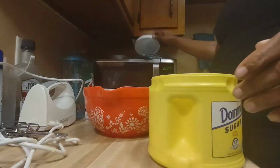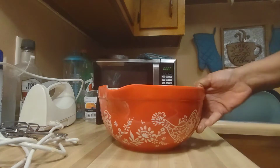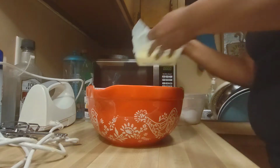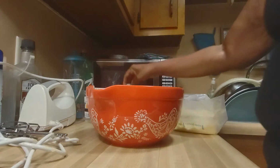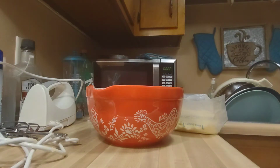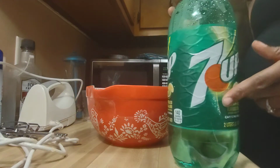As you see, I was putting in 3 cups of sugar. I'm going to go through these ingredients real quick. In this bowl, I have 3 cups of sugar. I have 5 eggs, room temperature. I have butter, which I have to cut, also room temperature. I have pure vanilla extract and lemon extract. I also put a little sour cream in my cake, which I should have had at room temperature. And of course, 1 cup of 7-Up.